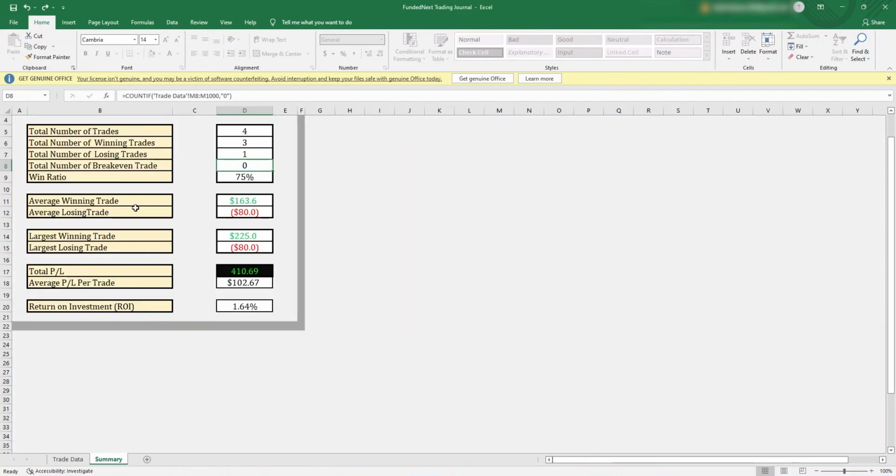So from the first table, as you can see, I took 4 trades, won 3 and lost 1, and no trade was in break even. So my win ratio is 75%. Now from my winning trades, I gain an average of $163 per trade and I have lost an average of $80 from my losing trades. My largest winning trade got me $225 and my largest losing trade lost me $80.